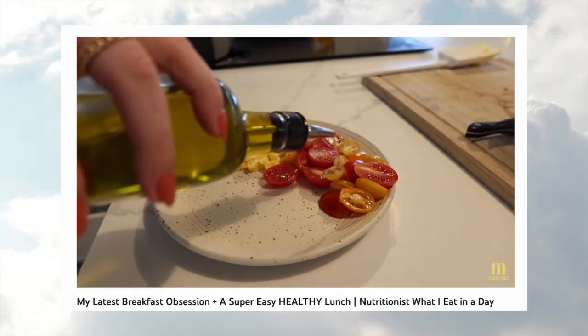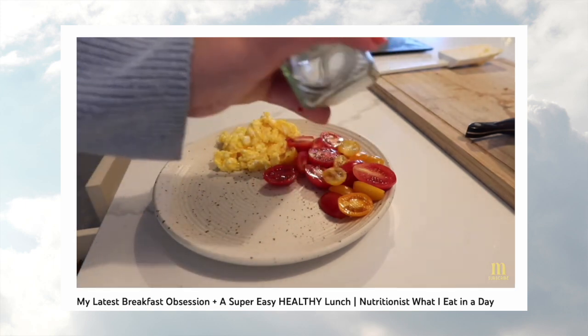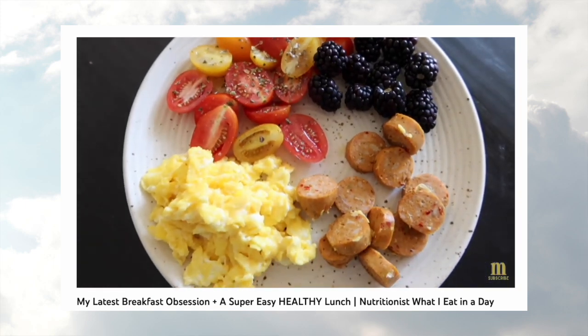I love to buy these mixed color tomatoes. Fun fact, every color that occurs naturally in nature in food contains different nutrients and antioxidants. The more variety you can get into your diet, the better. Anytime I can get something that's multiple colors, I go for that. This has been my obsession lately for almost the last year since our trip to Italy. I chop these up, I drizzle just a little bit of olive oil, sprinkle some dried basil and oregano, and some fresh sea salt. Oh my gosh, it does not get better.